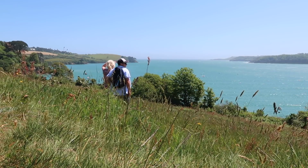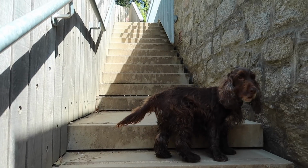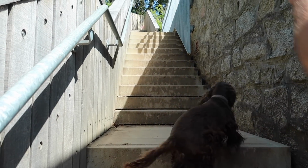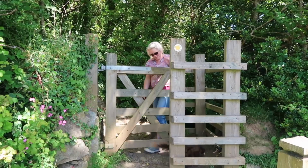We always think a lot about whether or not we should bring the dog with us, especially in the summer when it's warm. But we knew today he'd have five opportunities to go swimming and cool down, and there are also some water sources that he can drink from. I don't know if I would ordinarily have brought him out on a day like this. It is really warm, but he's okay today. There's also quite a lot of shade.